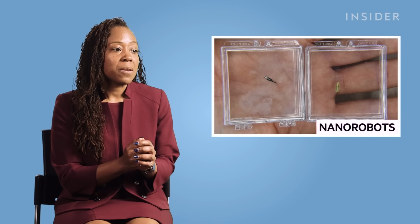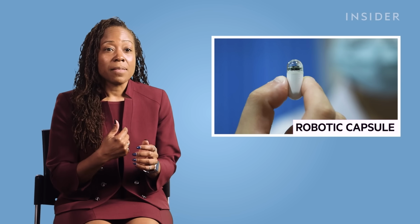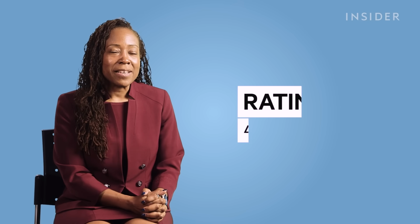there's a robot that is a pill that you swallow that can actually do some of the imaging in your intestines. That's a whole field that requires different types of tools, different types of materials. And in that space, you're actually doing things at the microscope level. You're actually using things like tweezers to put things together. I would rate this probably at a 3.